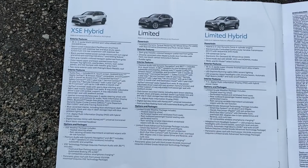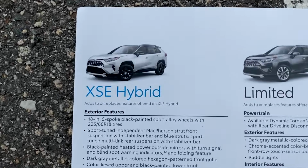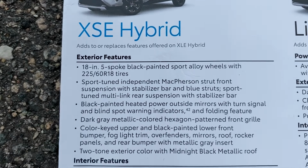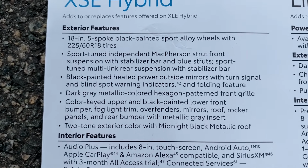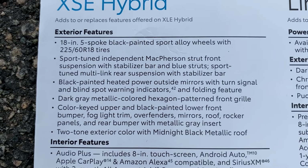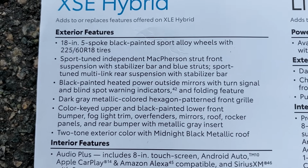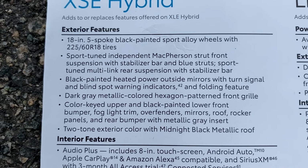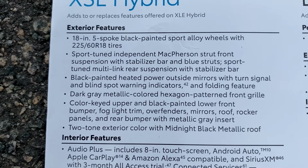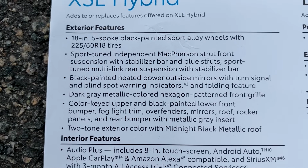I've got a brochure here and I'm gonna show you, of course you could see Limited Hybrid here and also Limited, but let's focus on XSE. We've seen a glimpse of these 18-inch black painted alloy wheels. Look at this here, Sport Tune Independent McPherson Strut Suspension with stabilizer bar and blue struts. It's got Sport Tune Multilink Rear Suspension with stabilizer bar. So you're gonna feel more one with the road while you're driving it. You're gonna feel like you're in more of a high performance type vehicle in a way. I think it's very smooth and quiet when you drive it as well.